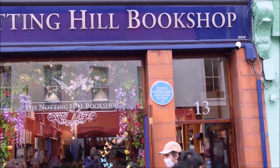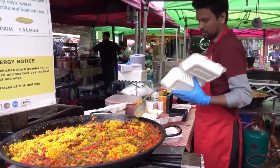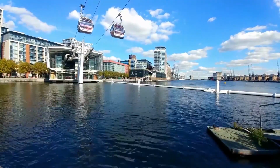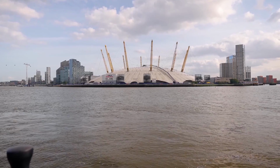There are good schools, both state and private, and it's well connected by public transport with several underground stations and bus routes. I guess we need a downside to Notting Hill. Though if I may add, featuring in the movie of the same name has done nothing for the cost of housing. It's now one of the most expensive areas in London.